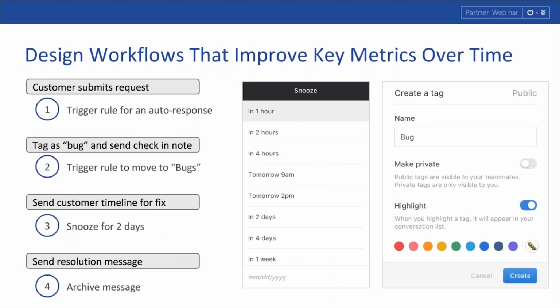So what you can see here is that we've talked about, you probably all have some sort of workflow you've already set up today, but again, it's really important that you're designing the workflow around these key metrics so that those key metrics will be able to improve over time. So what we've done here is we've set up a couple of examples where you can help make that happen.